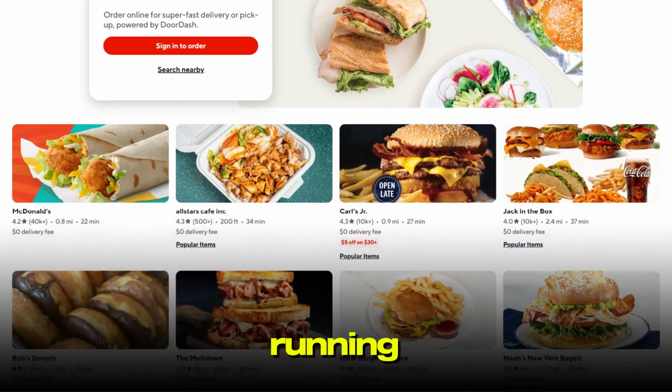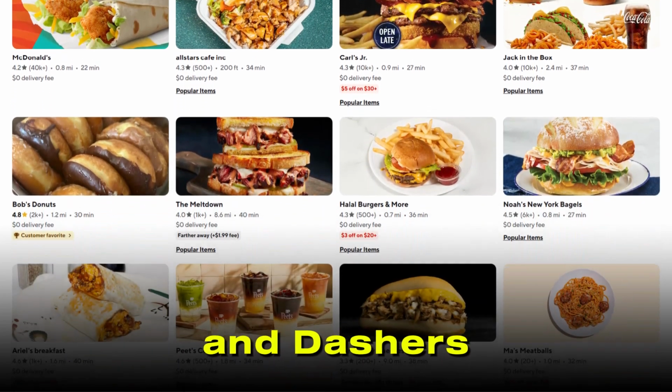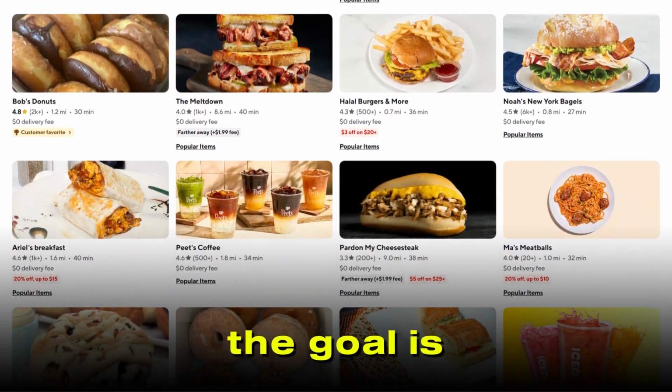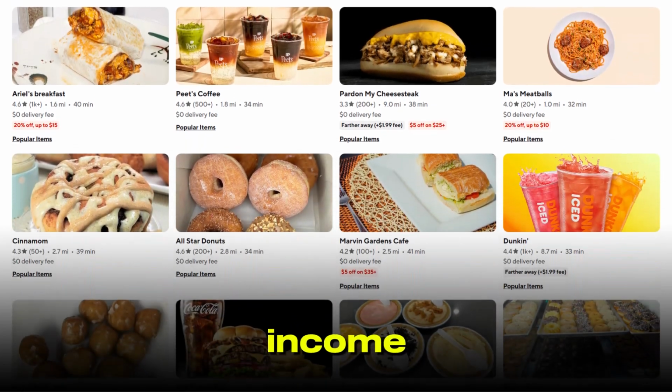To keep everything running, DoorDash invests in its tech platform, customer support, and partnerships with restaurants and Dashers. Whether you order late-night snacks or groceries, the goal is to make delivery fast, trackable, and convenient while giving restaurants more reach and Dashers flexible income.